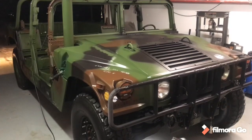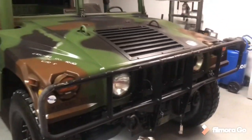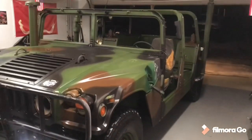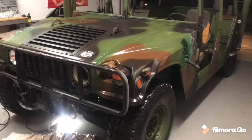Alright guys, it's still soaked. Actually, it looks better than it did, it doesn't look half bad. So, in the garage, what I'm going to do now is see if the dead burn block will turn with the breaker bar. Let's see if this motor's locked up. Let's get to it.